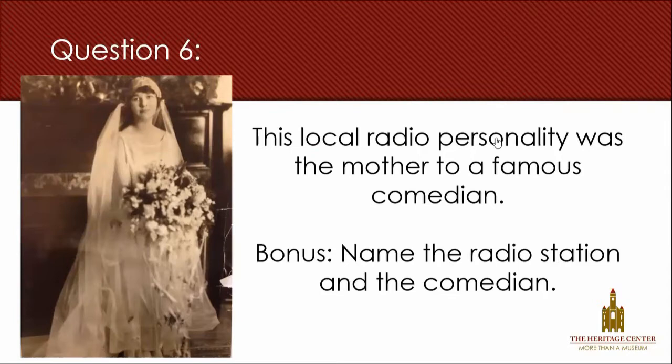Question number six. This local radio personality was the mother to a famous comedian. So we're looking for the name of the radio personality shown here. And there's two bonus points available here if you can name the radio station where she was at and the comedian that she was the mother of.